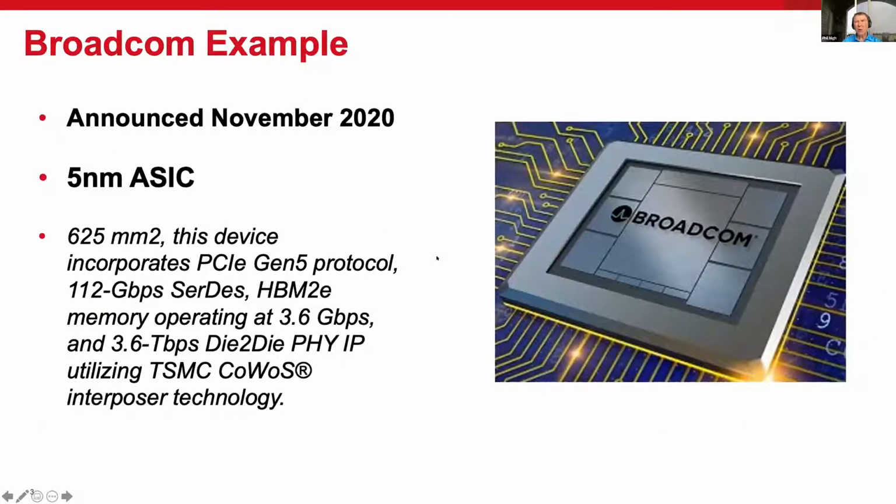And just a little bit more about Broadcom, what we're doing for ASICs. Here's an example of a 5 nanometer ASIC. This was announced last November. I'm not sure how many chips and chiplets. I know there are some HBM2Es on here. There's at least 3 or 4 other chiplets, but this is kind of the general market that I work in. And for ASICs, typically we partner with system companies and we develop the solution for providing this.